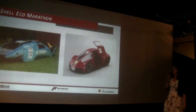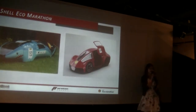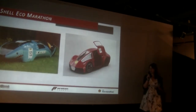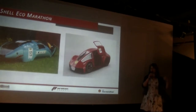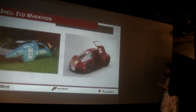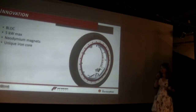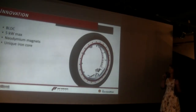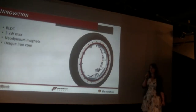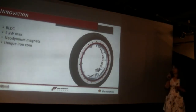As I said, we wanted to create something very unique. As you can see, the front wheels are spokeless, and there is a hub motor in the front wheels. This is our wheel, and it's a BLDC-like motor. The maximum performance is 5 kilowatts. As it's very unique, we needed a unique iron core, and the bearing was created only for us, and we now have the new magnets.